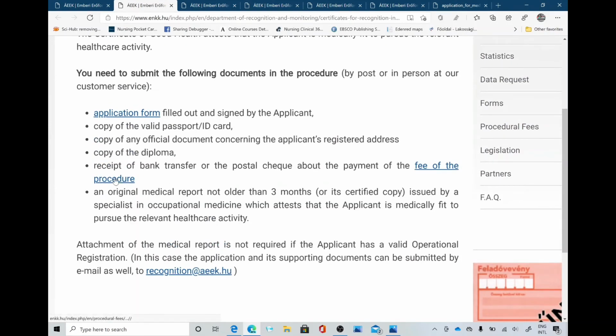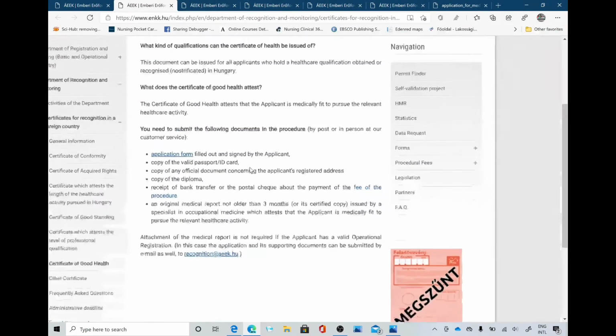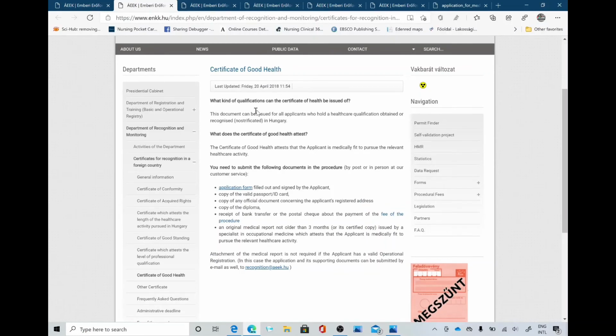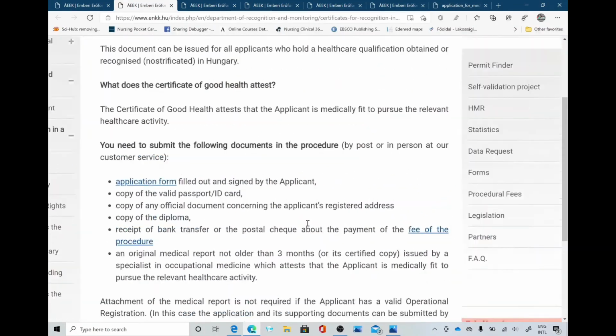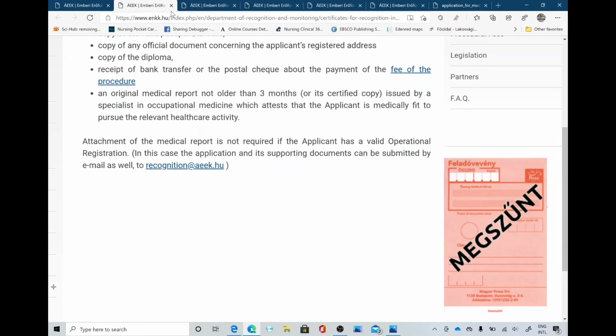Let's see if this is also 15,000 forints. Okay, yes, it is. You see, good health. Okay, so it's included there. It's another type of certificate that is not a general one, it's a special one that attests the professional health check, right? So that's also one of those that you can ask for.